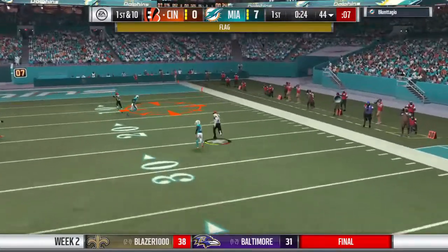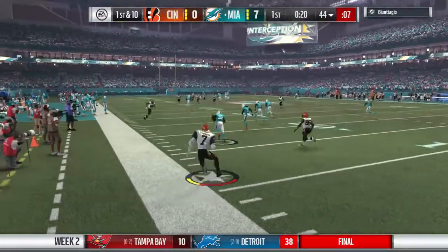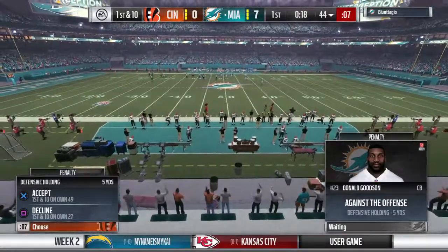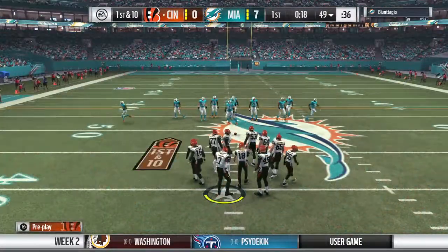He's going to let this one go deep. Oh, a ball batted in the air, and now it's intercepted. A great read, and it's picked off. And he's able to get it back to right around the 27. That's one of those ones that is so hard to judge, but defensive holding there, that's what the referee saw.